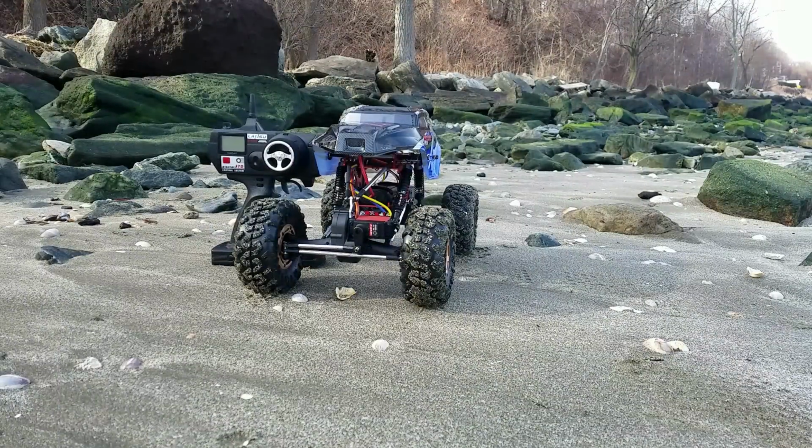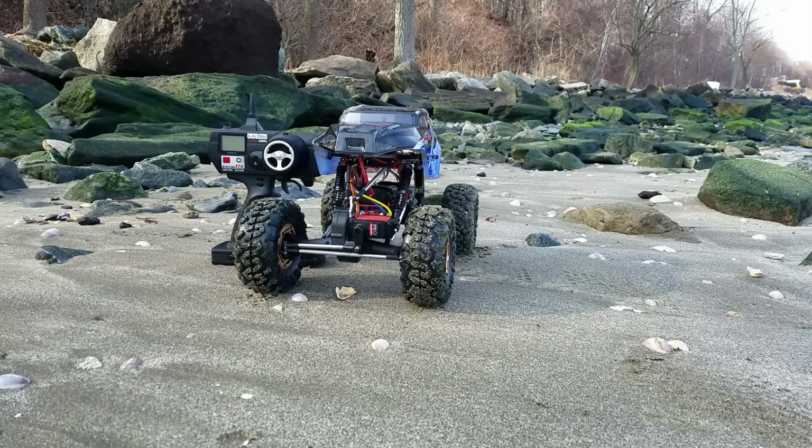Okay, so my impression of the Redcat Rockslide S10 XT crawler is pretty good. Again, as yesterday, I had a lot more time with it today, and I did run through a whole battery, which I'd probably get another one, or at least a bigger one, to have a little more runtime. But as far as I can tell, nothing broke, and it performed pretty well. I have to give it credit.